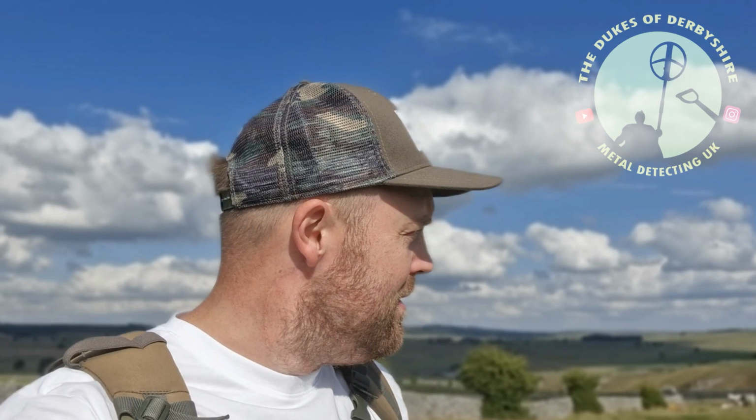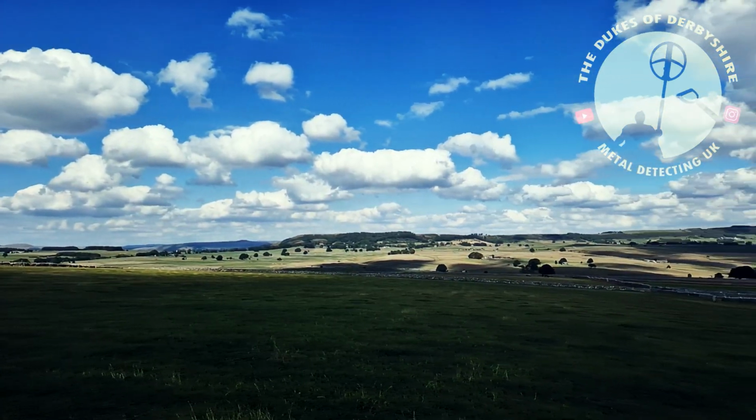Never been on this field. The farmer said he's got this hillside which I've not been on, so today I'm going to have a look on this beautiful hillside. It's got insane views of the countryside around. I think I'm going to be here quite a bit in the coming months, so yeah, let's get the detector and see what we can find today.